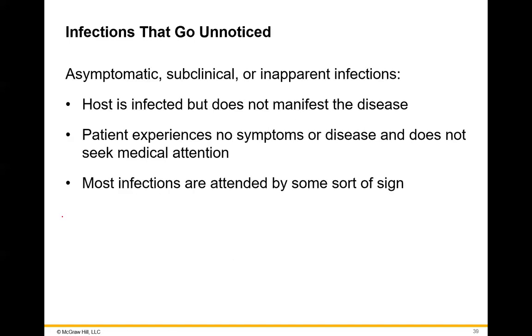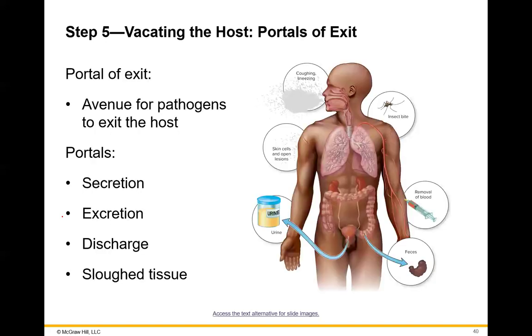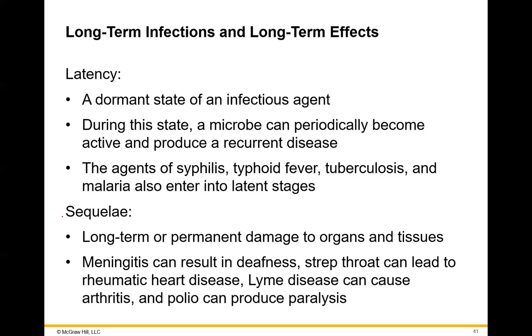All right. We can have asymptomatic and subclinical infections, usually because the host isn't manifesting disease for whatever reason. We'll talk about those in a little bit, but then when you're done with your infection, you have to get out to move to the next place. We kind of already talked about this, but that's your portal of exit. You can have long-term effects from infection. This could be in the form of latency or sequelae.